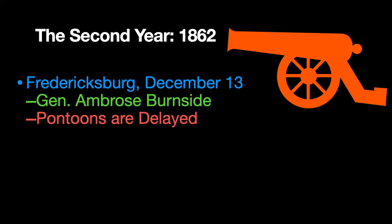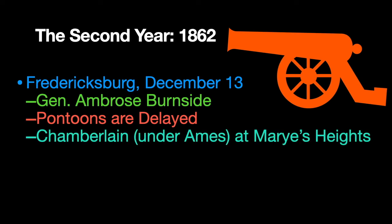The pontoons, which were delayed, finally arrived, and the bridges are built under Confederate fire across this. The Union troops are going to have to cross the river, fight their way through town, and then fight uphill to where the Confederates are dug in, and in many places behind a natural stone wall. Now, this features into the novel because Chamberlain is here. He's still the lieutenant colonel of the 20th Maine. Ames is still the colonel, but they are at Marye's Heights.